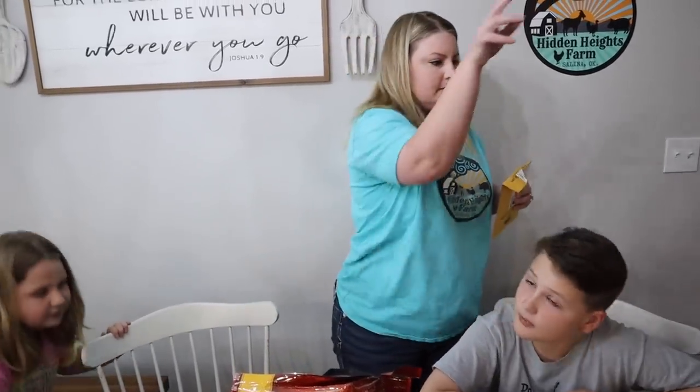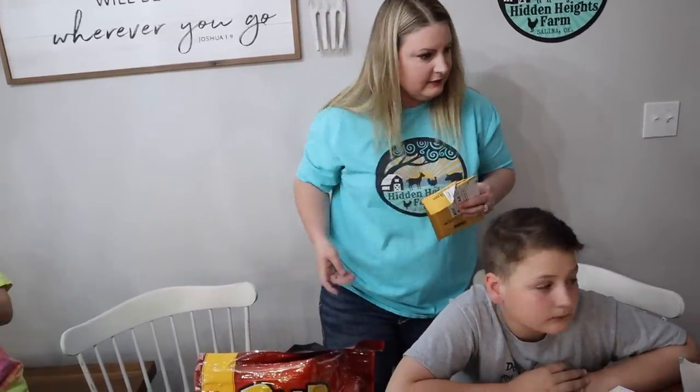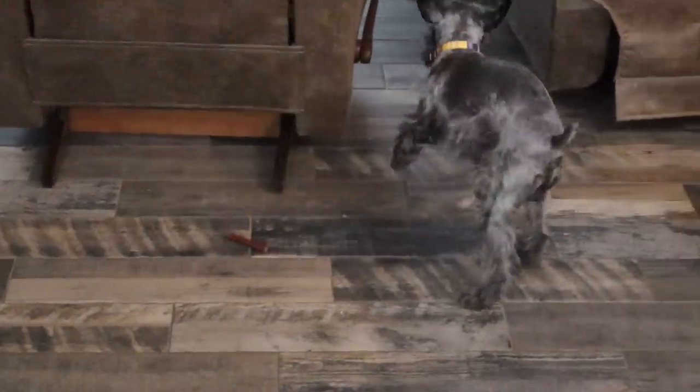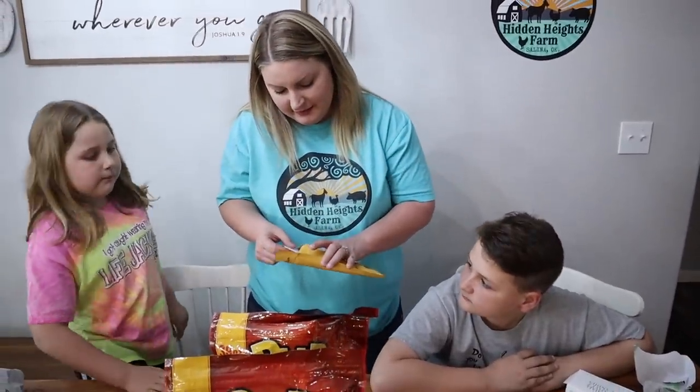Okay, so here. They want to see Skeeter eating his treat. Well, Mojo and Daisy's got to get theirs, too. Yes, they will. Oh, I split it in half for him. Okay, you got half.